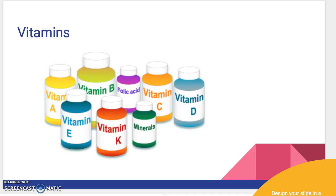I'm now going to tell you about each of the different vitamins, their functions, how much of them we should have per day, where we can find them, and what can happen if we do not eat enough of them.